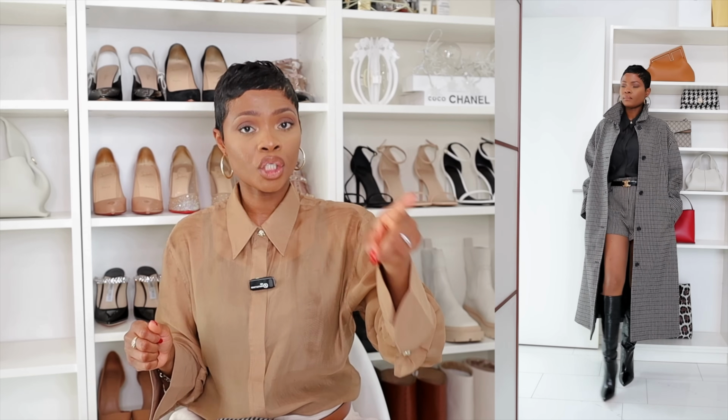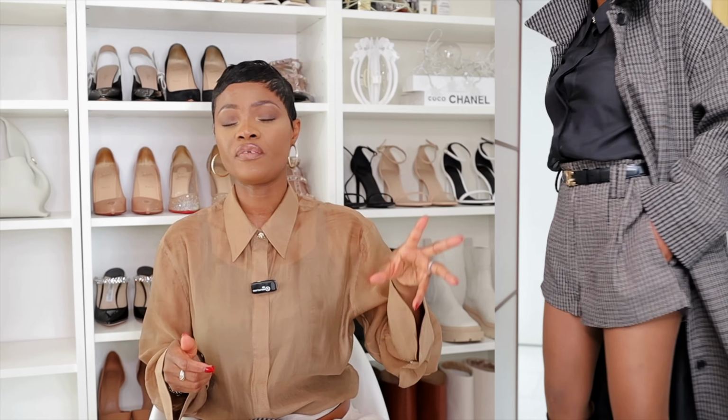Extra loose fit. You could pair it as a matching set with the micro short. I find that cute, perfect for a day, perfect for hanging out. You can pair this as well with a pair of wide leg jeans for an elevated look for the office as well as for the day. You could also pair it with jeans or a skirt.